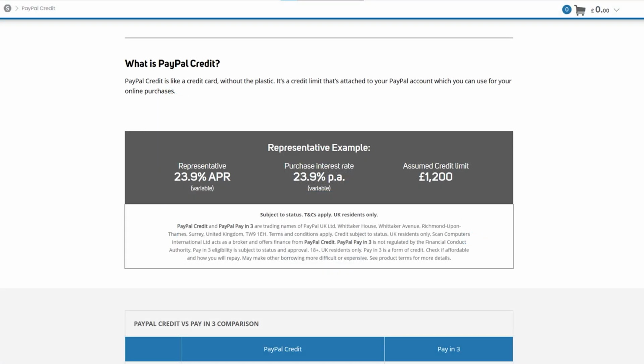Just be sure that you check out all the details on our PayPal credit page at scan.co.uk, as of course terms and conditions apply. So do have a good look at those before you buy.